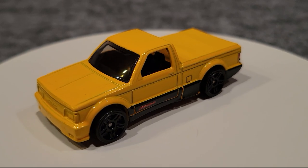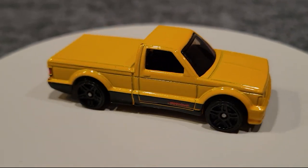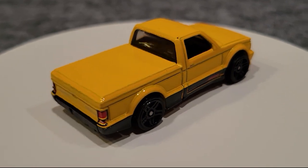The 1991 GMC Cyclone took that one. Wasn't a close race, so this truck looks to be really fast. We'll see how he does in the semifinals.